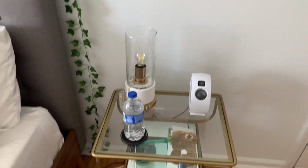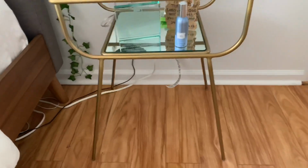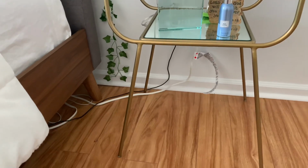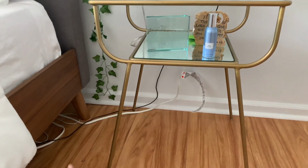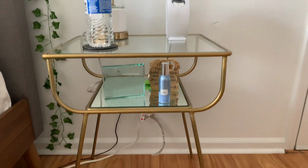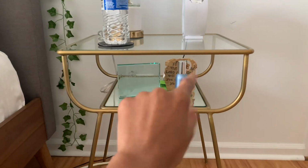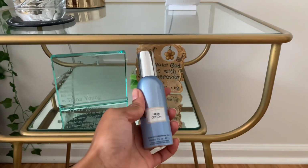But over here is my nightstand. Got it from West Elm. There's gonna be cords down there because that's where I keep my phone charger, and it's where I plug up my light projector at night. And I try not to keep a lot of things on it. Like, I have some gum back there. I have air freshener if I need to spray my room.